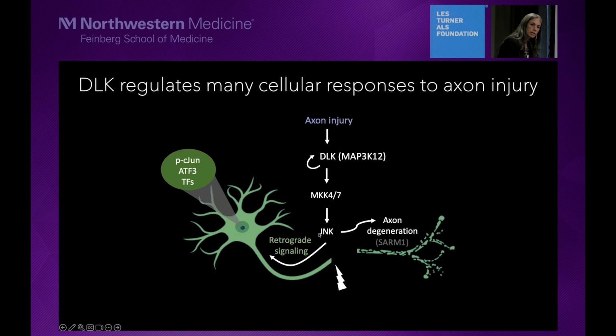But what's really cool about it is that it can then be translated or signaled to the nucleus, which we know, for example, in the case of upper and lower motor neurons, can be a very long way. The axon can be very, very long, and can transmit this information that there's been an event all the way down there and we need to reprogram the nucleus. And so you get this transcriptional response of transcription factors being activated. And this allows the neuron to respond to the injury.